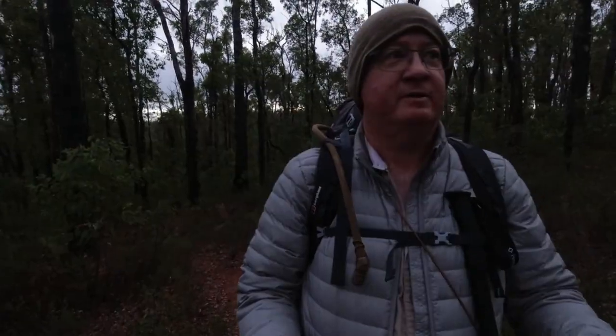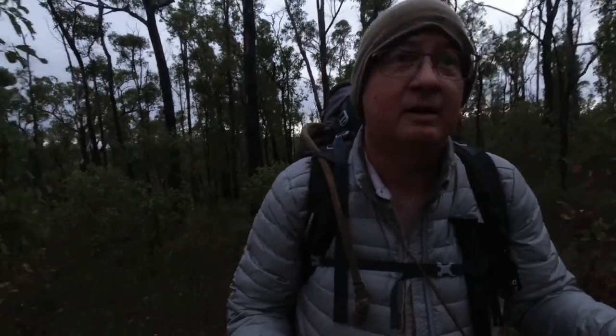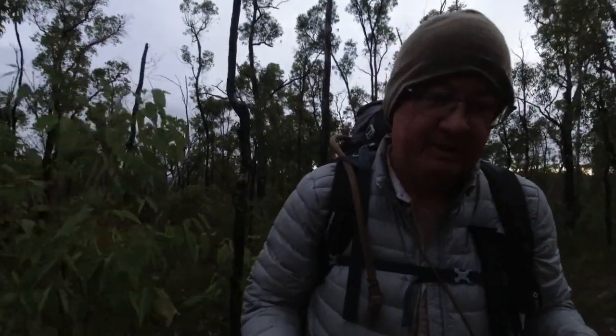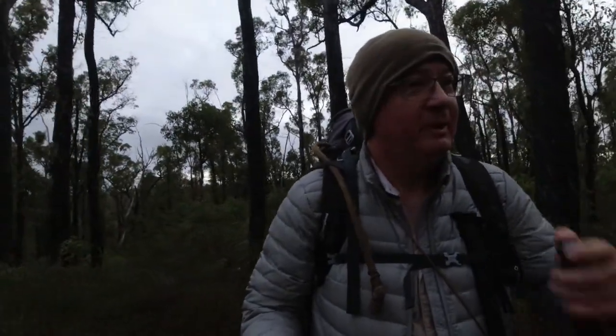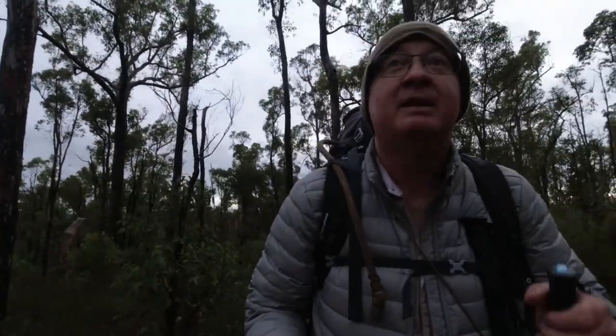Minutes in and we've hit the first hill, and I'm climbing about the last 5 minutes. Not the steepest of hills on the Bibbulmun Track. Early morning wasn't easy, but the views are still beautiful. A bit overcast, no blue sky, so I don't know if I'm going to get to see the sun today. Hopefully we will.